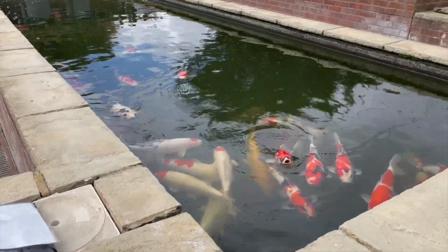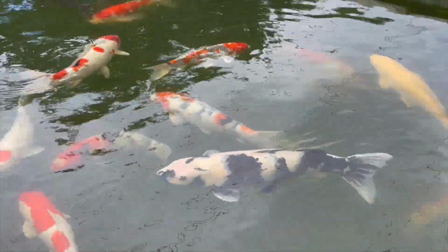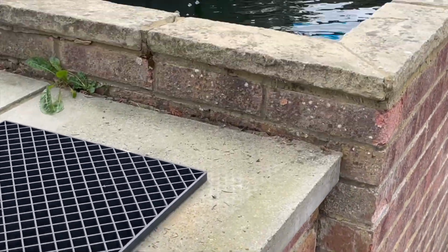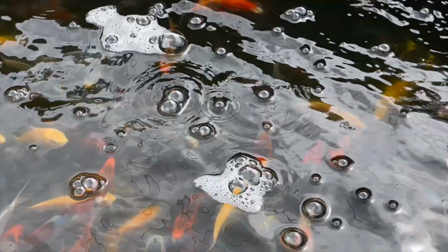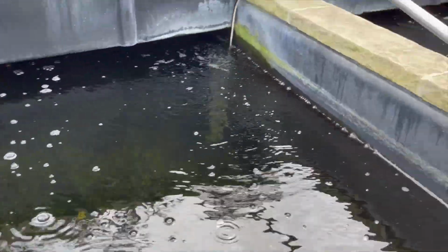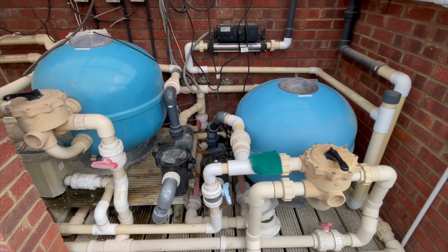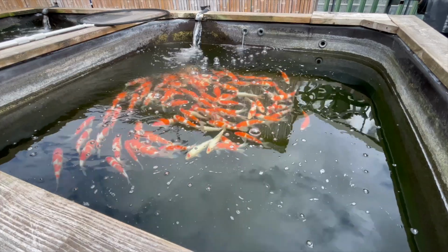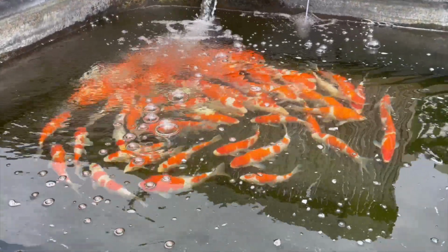Outside pond. Beautiful. Kittens. The event fish, beautiful fish. Love the way they're going round and round.